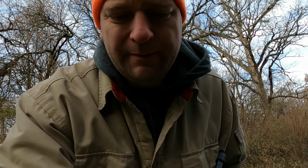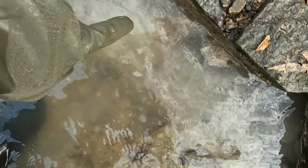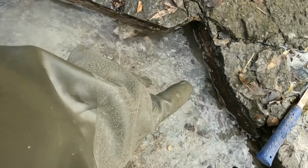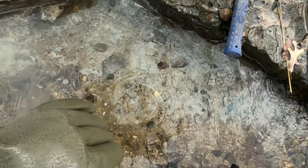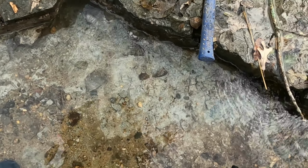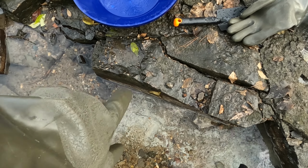Fairly well in this little section of bedrock here. Let me show you a little closer. This area here, I've broken out bedrock and cleaned all of it out, and there is a layer of clay underneath of it, and I believe there's more bedrock underneath the clay. So I don't know if what I'm getting is coming from just in the cracks or sitting on top of the clay, but either way, I'm going to keep breaking this stuff up. I'm going to do this piece here next.